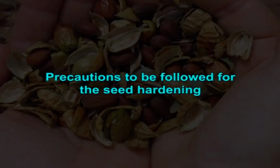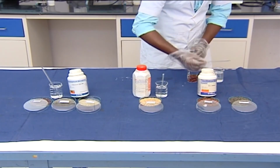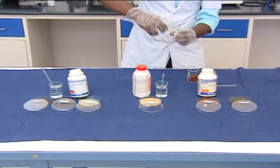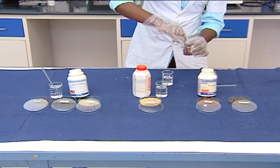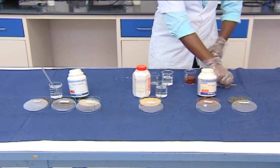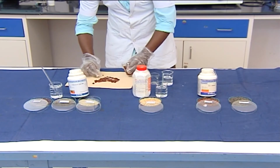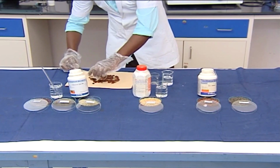Precautions to be followed for seed hardening. The timing of the initial imbibition period is critical because as germination and growth proceed, the resistance to drying of the embryo decreases. On the other hand, the degree of hardening, that is the effect of treatment, is claimed to be high when the embryo is in a more advanced stage of germination at the time of drying. The optimum duration of hardening should be a compromise between the two conflicting tendencies. The temperature of soaking and drying cycles and the rate of drying are all very important.